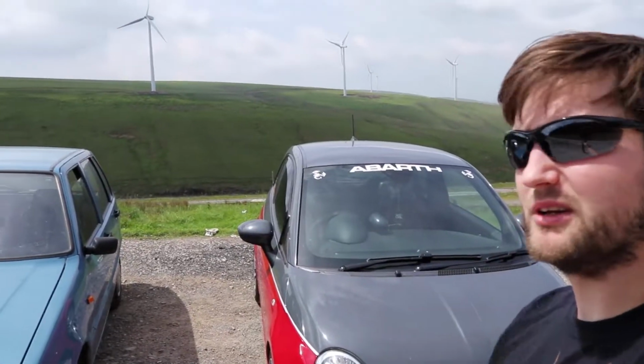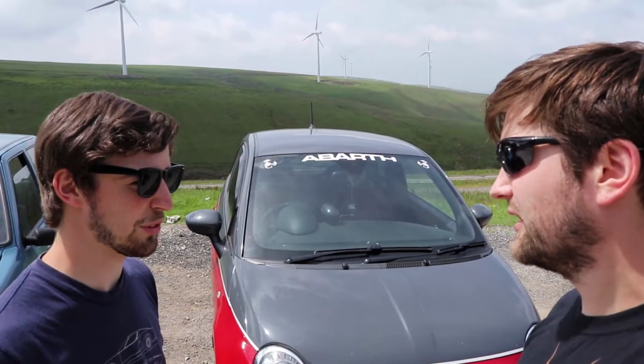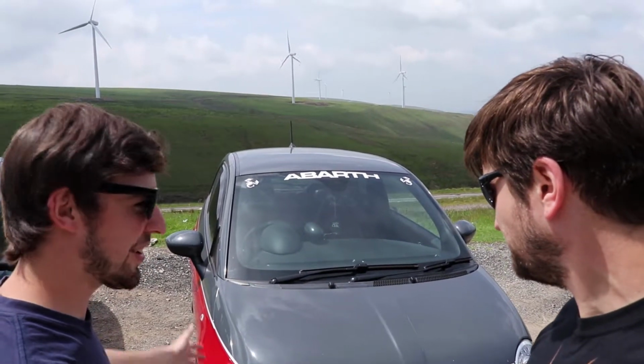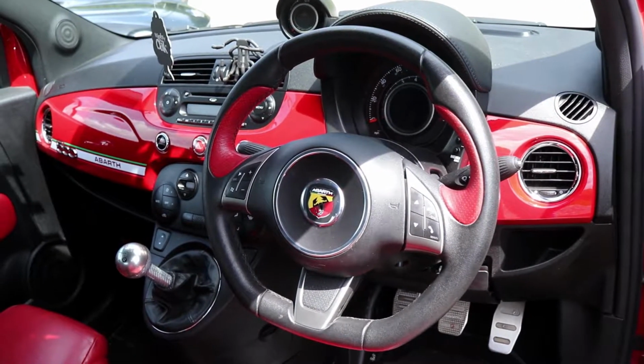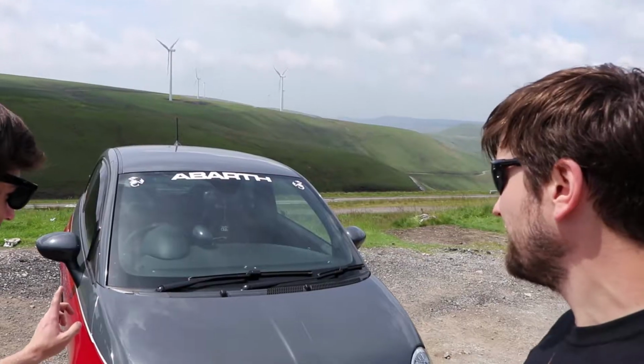Well, I wanted a power increase, and you couldn't really do much to the Panda. It's quite difficult, and it's quite expensive to do anything to it. And obviously with the updated system from the Panda, like the Abarth, even if it's a Fiat 500 chassis, it's still going to be more updated than the old Panda. So yeah, definitely.